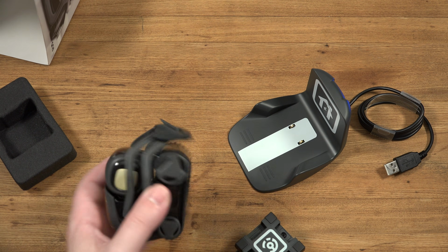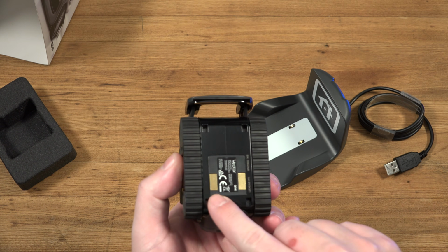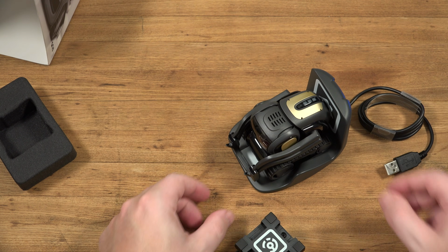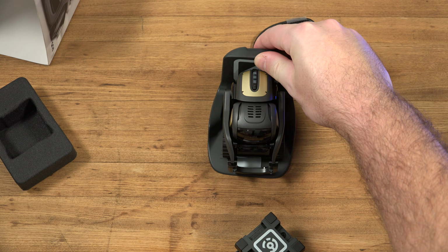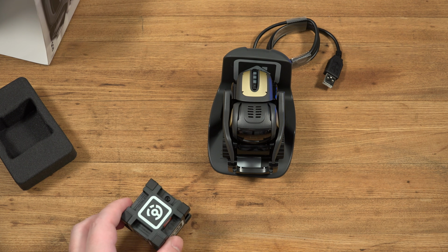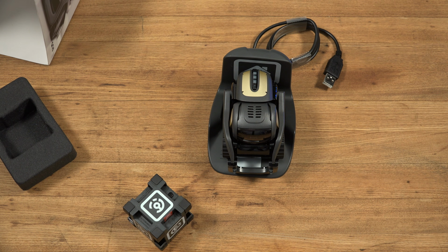And basically, you can see the contact points right here on Vector. That is where it's going to have to sit and charge like that. So that is Vector's little house, so to speak, if you will. And again, the cube for him to play with. So it'll be interesting to see how Vector works out.